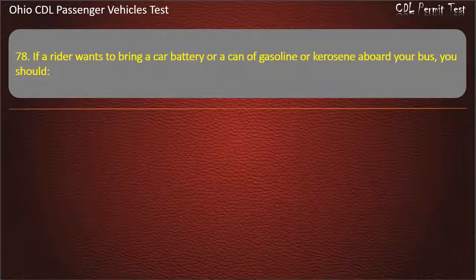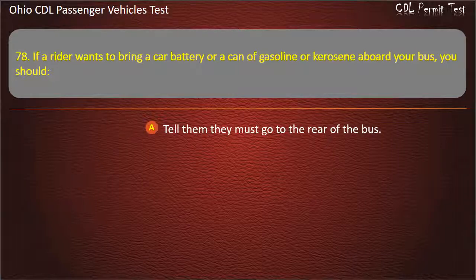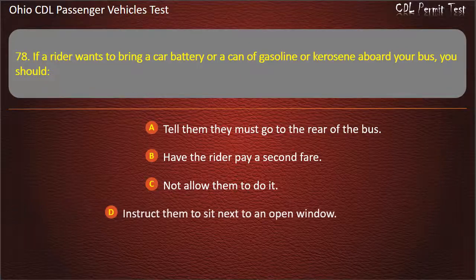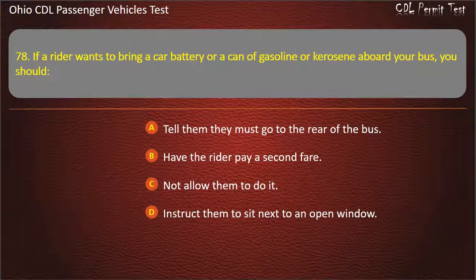Question 78. If the rider wants to bring a car battery or a can of gasoline or kerosene aboard your bus, you should tell them they must go to the rear of the bus. Have the rider pay a second fare. Not allow them to do it. Instruct them to sit next to an open window. Answer. Not allow them to do it.